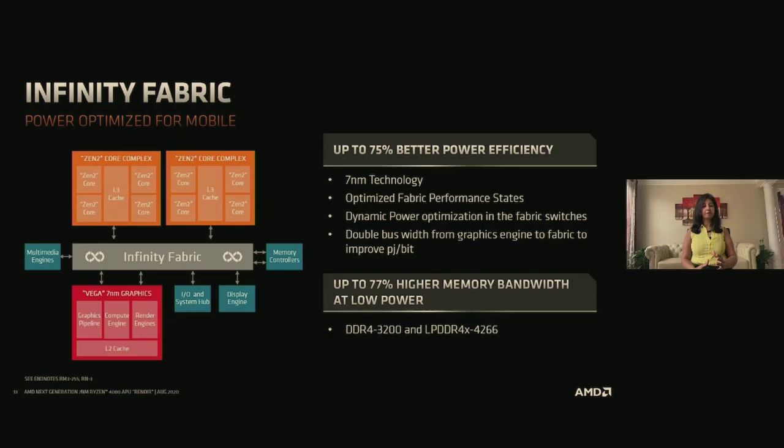We optimize the fabric performance states to efficiently switch to states with lowest latency for CPU performance and maximum bandwidth per watt for graphics workloads. We also improve clock and data gating in the fabric switches to reduce dynamic power. Overall, this helped reduce the fabric's power by 75% in Renoir when compared to Picasso. This power efficiency improvement helped us take benefit of DDR4-3200 and LP4X 4266 bandwidth in the power-constrained systems. 128-bit LP4X 4266 megatransfers per second delivers 77% higher bandwidth than supported in Picasso's ultra-thin notebook.